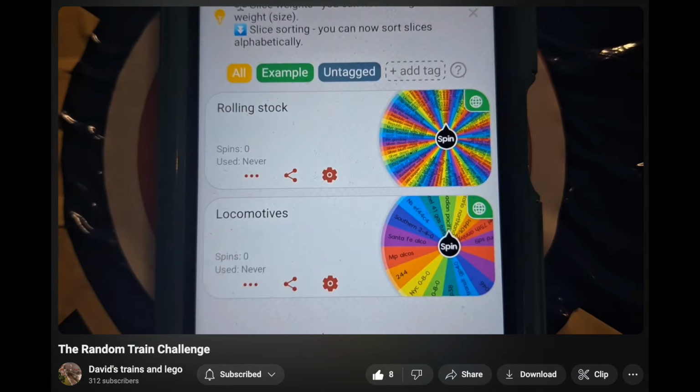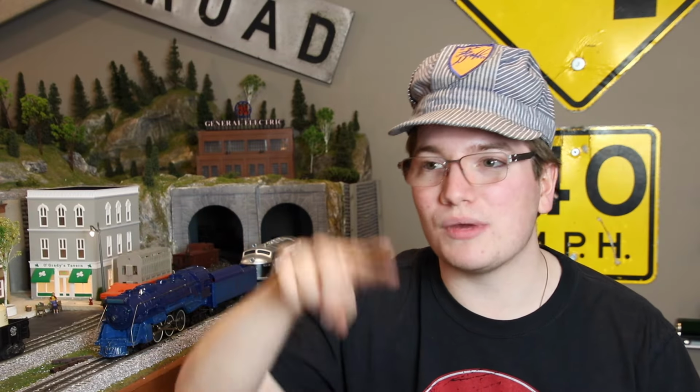It was so cool. How it works is David would separate his collection into two spinner wheels on his mobile phone. One spinner wheel would have the locomotives, and whatever it landed on would be the locomotive he chose. The next wheel would be everything else in his collection, so rolling stock, caboose, passenger cars and all that stuff. He would spin that other wheel and get a good lengthy train going of very random cars. So I love the video idea.